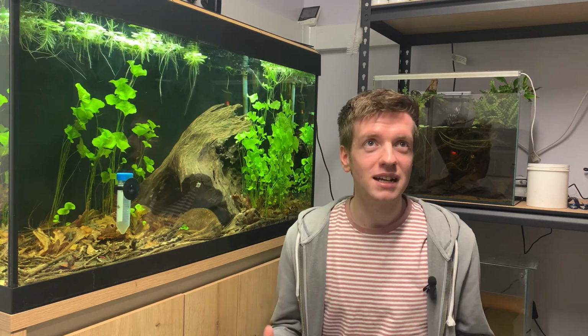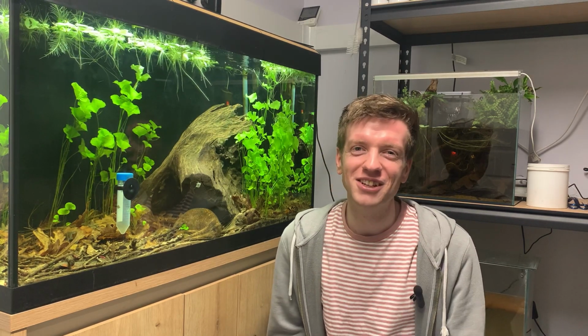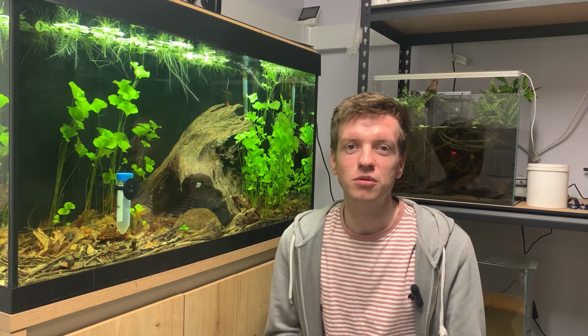But at the moment, with all the tanks that I've got, a few empty ones, and a few projects with the Nano rack behind me, I've got too much to do, and I don't have enough money to buy a new tank yet. So that's on the back burner for now, but maybe if you come back in the future, I may be able to upgrade this tank and add in a bit more interest with some small shoaling species as well.